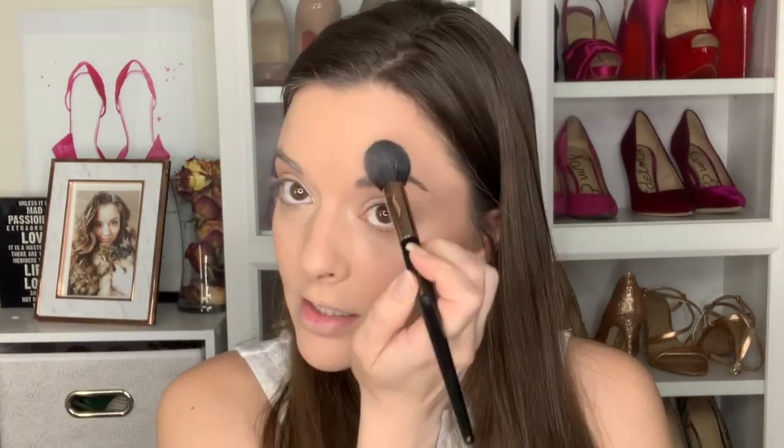I really like that highlight as an eyeshadow. I think that turned out really nice. It's really great for summer. It's really light. And again, I love for traveling, having products that you can use for multiple looks and multiple things.